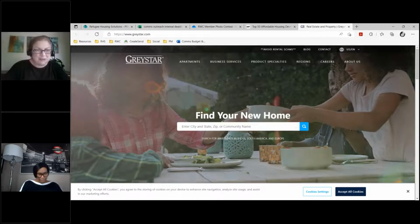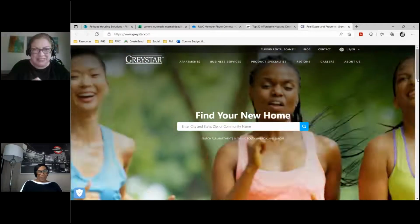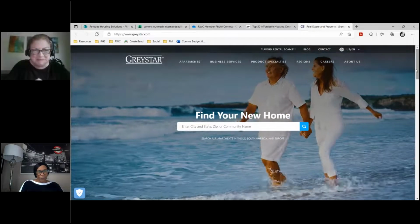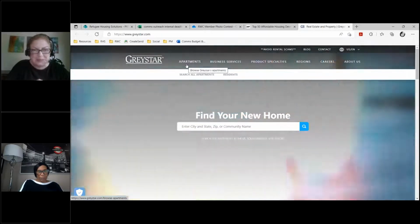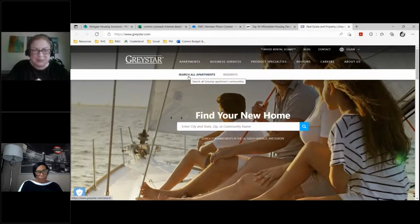I think she's going to do it. And some folks are asking about all the links, but we will be sending out the presentation with all of these links in it too. And as you can see, with this particular Gray Star, you can put in an area and you can see where all their apartments are located throughout the United States.